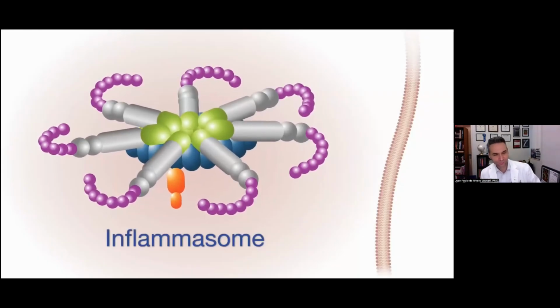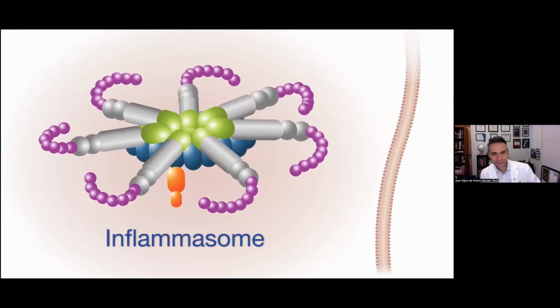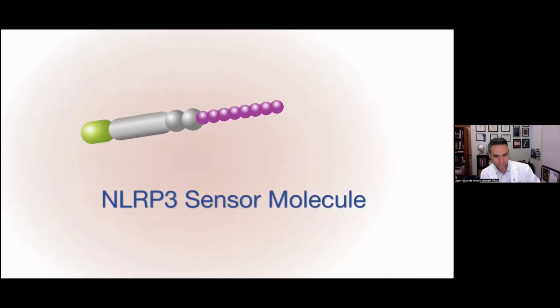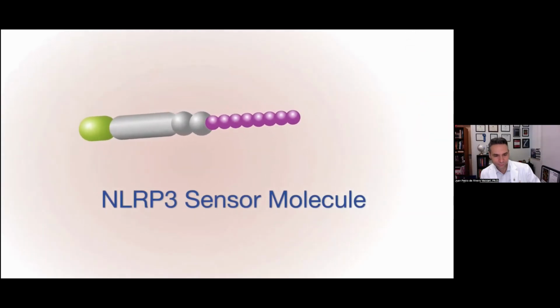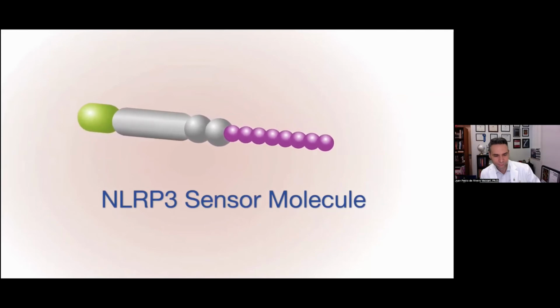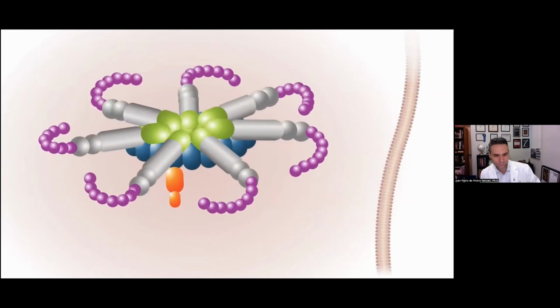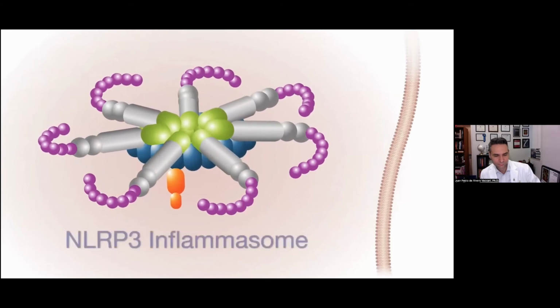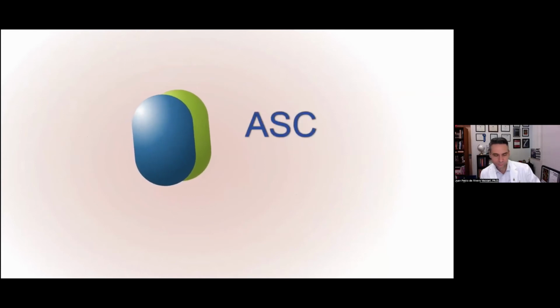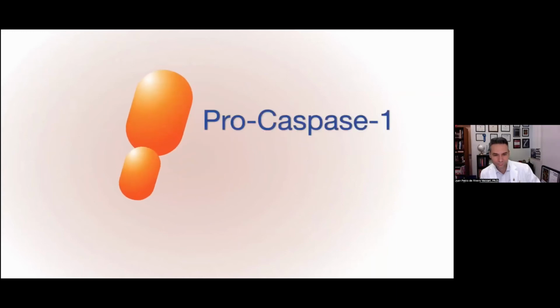Inflammasomes are intracellular multi-protein complexes comprised of three components. First is a unique sensor molecule like NLRP3. There are at least six different sensor molecules, each stimulated by different pathogens or internal stressors. Inflammasomes are named after the associated sensor molecule. This is an NLRP3 inflammasome. Second is adaptor protein ASC, associated with all six types of inflammasomes. Third is enzyme procaspase 1.